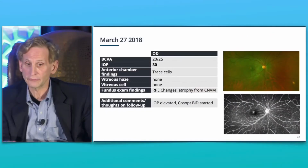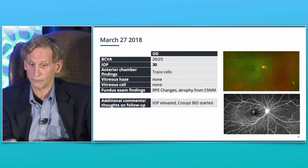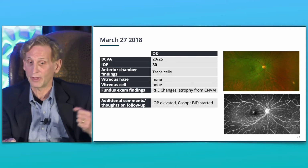Turns out I now start to see trace cells, believe it or not, in the front of her eye. But that lesion is no longer leaking on fluorescein angiogram, and it's only been about a week. Okay, but I did throw the whole kitchen sink at it. She does have IOP issues, though, right?